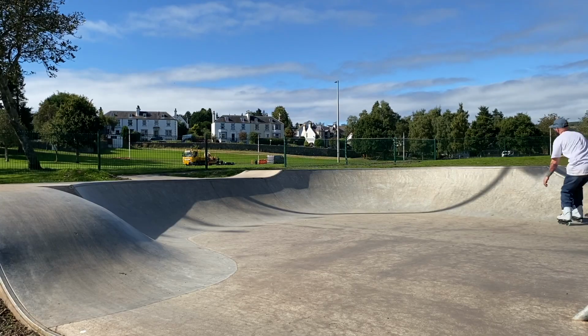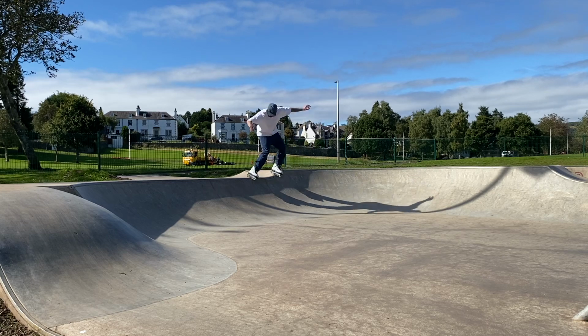Another one was the little kind of half moon thing. I thought that would be quite fun to skate, but it was actually just really difficult. The only thing I could get on it was a back royale and a top sole, and even then it was a bit of a mission. Another negative, or not really a negative, just a bit of a disappointment.